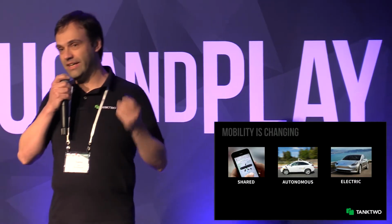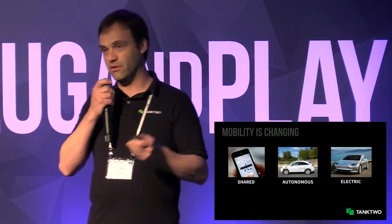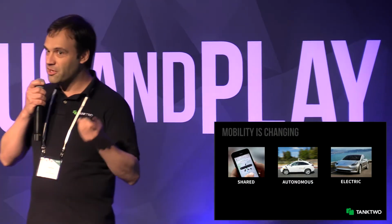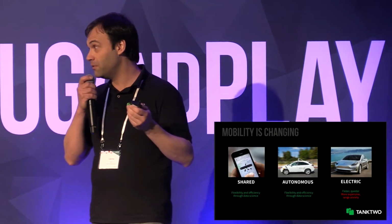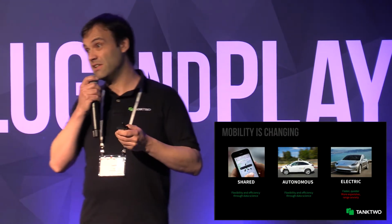Data science, algorithms, and all the smart stuff that is going on these days is giving us self-driving cars, it's giving us ride sharing, and then there's the electric car itself, which is a fantastic product, but it suffers from a couple of compromises. The most important one being that it is actually very expensive still. Also range anxiety, that is still a thing.